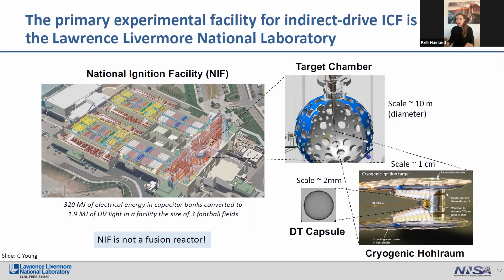They are created to perfection. The surface smoothness of these capsules is one of the smoothest things that exists in the world that is man-made. So really, really impressive engineering goes into these experiments that happen several times a month. Next slide.